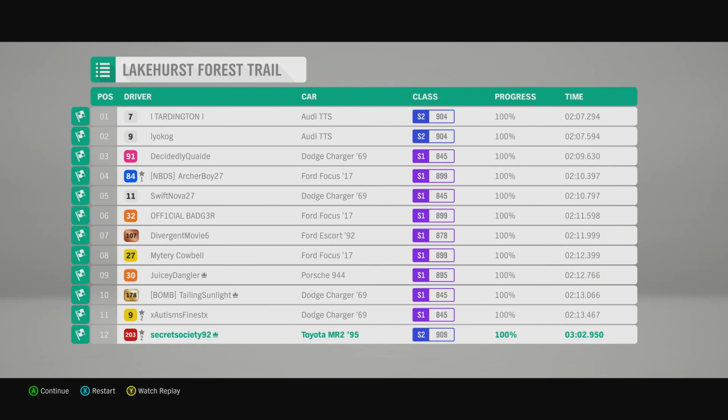Be interesting to see what the older MR2 that also joined the game alongside this in the Forza Festival playlist can do, because that is obviously a lighter car than this, but whether or not it can deal with this amount of power, we'll just have to see. But definitely we'll be trying that out next.